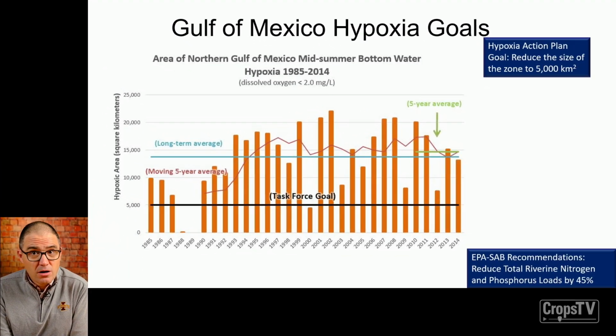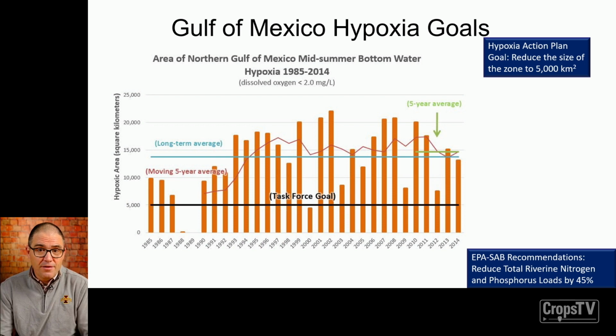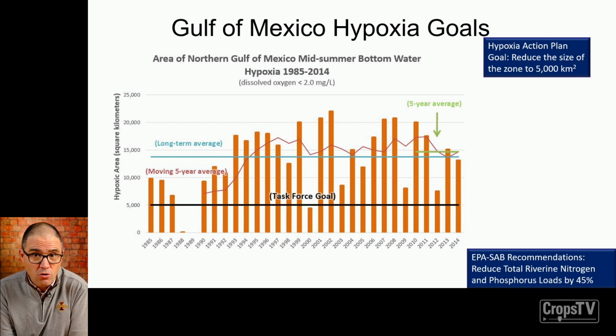And the goal of the Hypoxia Action Plan is to reduce the size of that hypoxic zone to 5,000 square kilometers. So just to back up, Gulf of Mexico hypoxia, there's a zone in the Gulf that most summers, really each summer, we get a zone that is so low in dissolved oxygen that it doesn't support aquatic life. They attribute the growth and the size of that zone to nitrogen and phosphorus loading down the river. That promotes algae production. When that algae dies and decomposes, it consumes that oxygen. And so we have that zone with low dissolved oxygen.